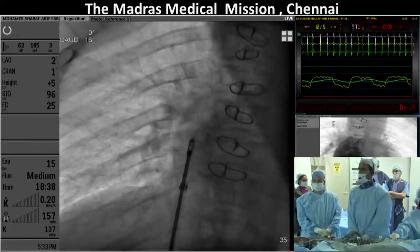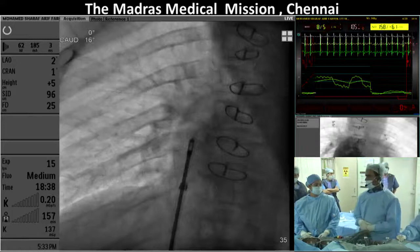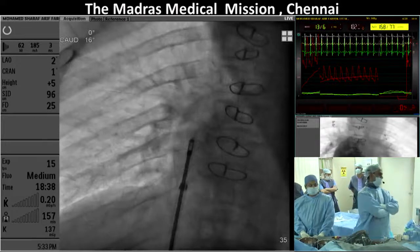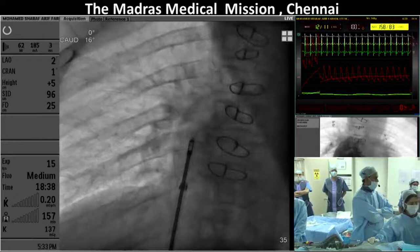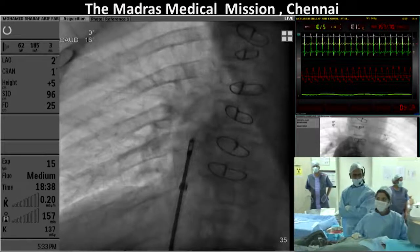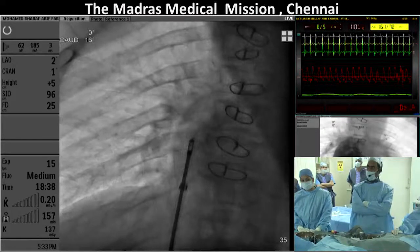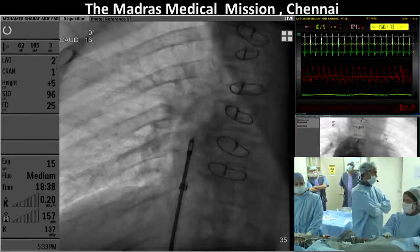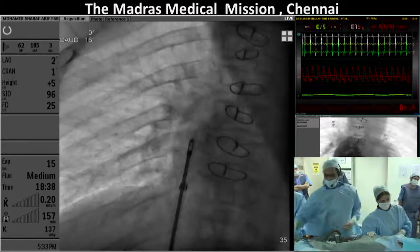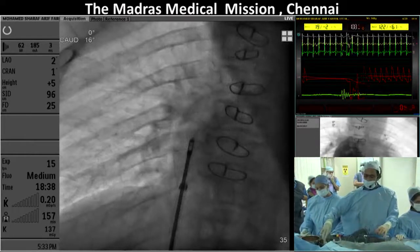Show the aortic pressure now. Show the aortic pressure also. We can take one blood gas from the aorta. The aortic pressures are normal. In fact, marginally hypertensive. Can we have a good pulse oximeter trace? Can you put it on the other side? The aortic pressures. Any comments from the audience here? We are getting a blood gas analysis from the arterial line.